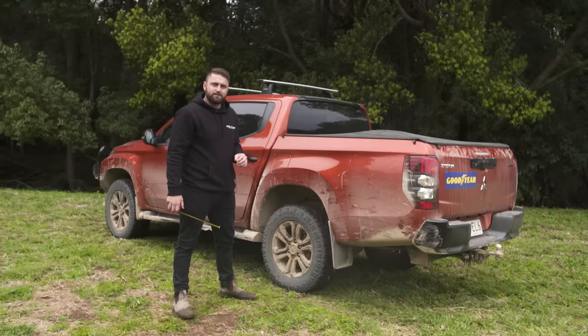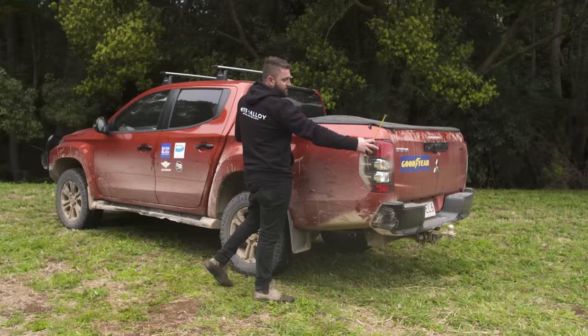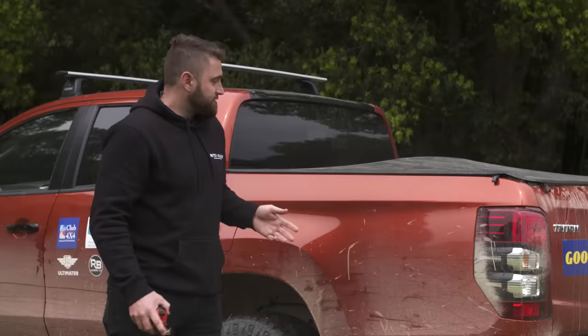So probably the main disadvantage with the Mitsubishi Triton is the measurement between the rear window and the axle line here. It measures out to be about 320 mil. That's much shorter than most of the other vehicles on this test. Means you're going to have more rear overhang, and when you add the weight of a train canopy or a big touring setup, it's going to make the car handle poorly. This means the Triton simply can't handle as much weight as some of the other vehicles on this test.